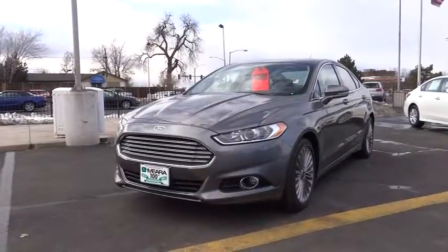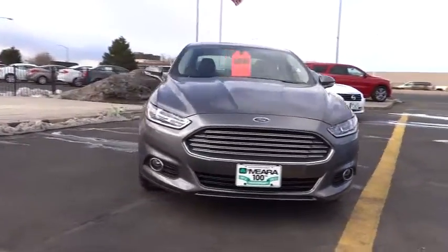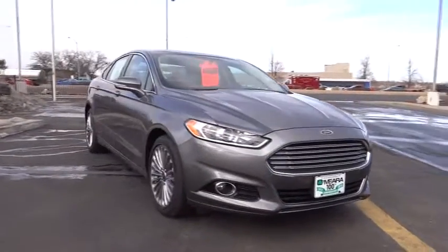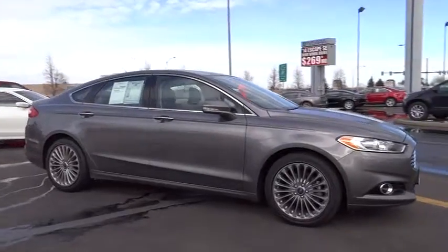The 2013 Fusion. You can have both impressive power and great economy in a Fusion, and it is priced below $30,000. This vehicle has less than 30,000 miles.